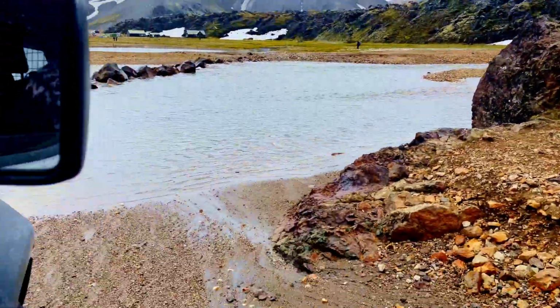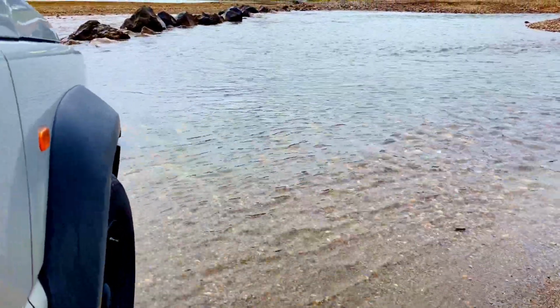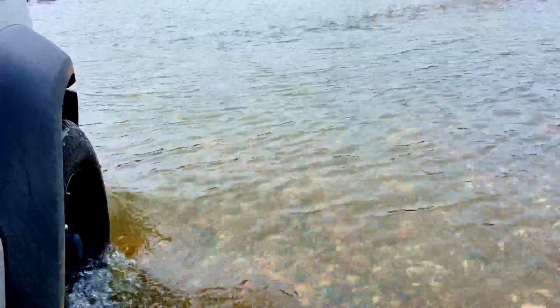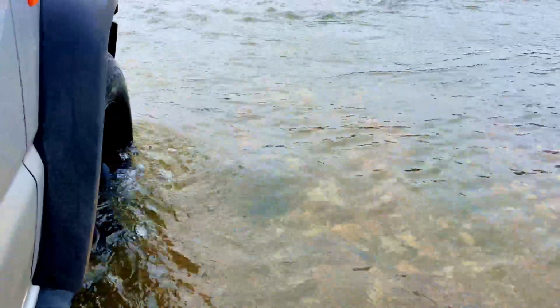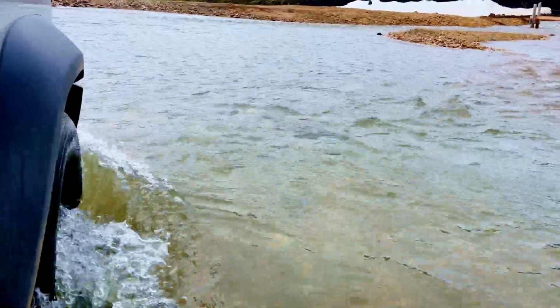When you reach Landmannalaugar, there's also a parking lot that is for all of these river crossings, and there's some wooden bridges that allow you to reach the campground area, so you don't have to cross the rivers. But if your car can manage, it's fun, go for it.